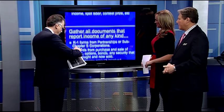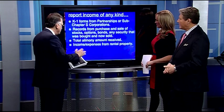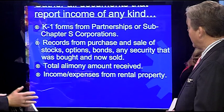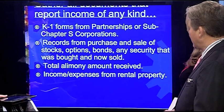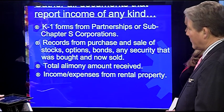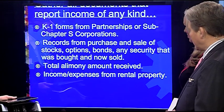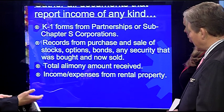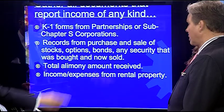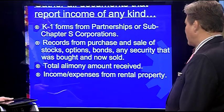Okay. And then gather all the other documents you might have. A K-1 form is a form that you would have if you're involved in a partnership or a subchapter S corporation, and you would need to take that information and file it on your return. Records from any purchases and sales of stocks and bonds and things of that nature. If you sold a security, you need to know when you bought it and what you bought it for, so you can figure the capital gains. So you have to gather that information. Also the total amount of alimony that you might have received, and total income and expenses from any rental property.